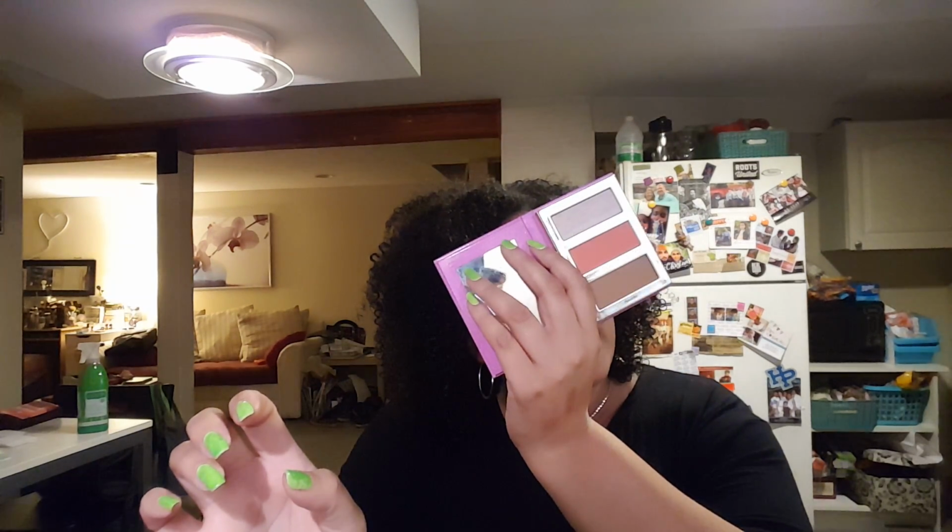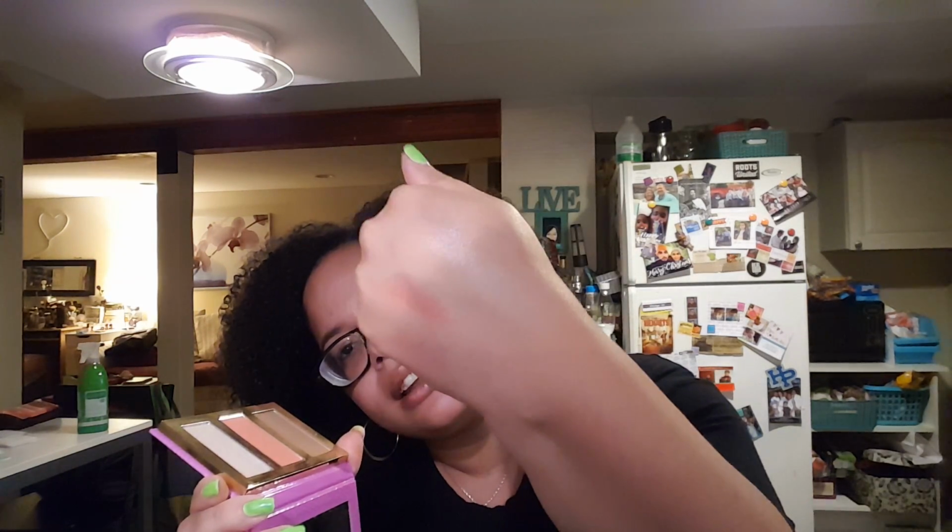Let me see if they have names. No, it just says cheek palette. No, oh, they do have names. The highlight is in Angel, the blush is in Gracious, and the contour is in Thoughtful. Really pretty. This contour is super nice. It's a little icy, but it's not, I was going to say it's warm. It's not warm. It's a pretty icy highlight. It's right there if you can see it.